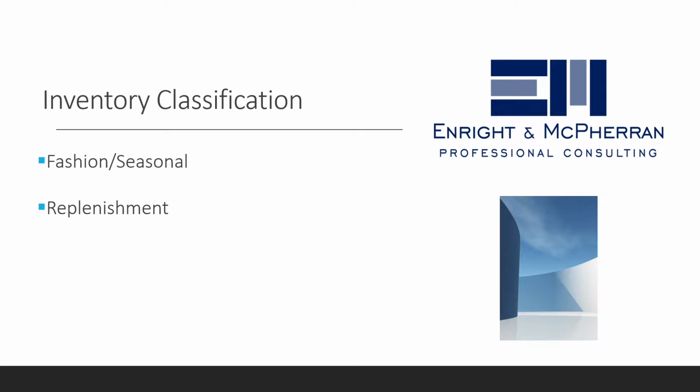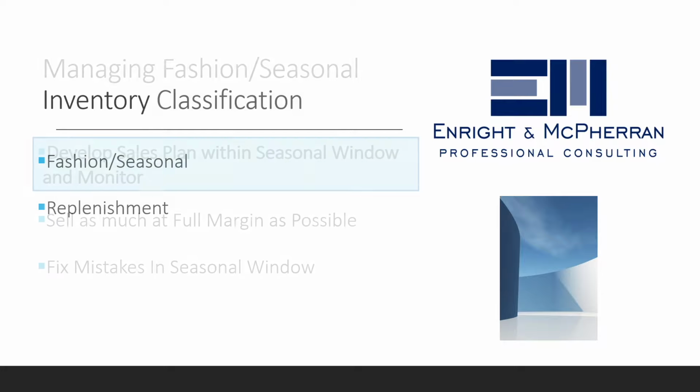Classification of inventory is essential because the classification determines the management rules that apply. While there are plenty of subclassifications, there are two basic types of inventory. The first is seasonal or fashion inventory. This is inventory that is expected to sell within a specific period of time. The second is replenishment inventory that is carried year-round for multiple years.